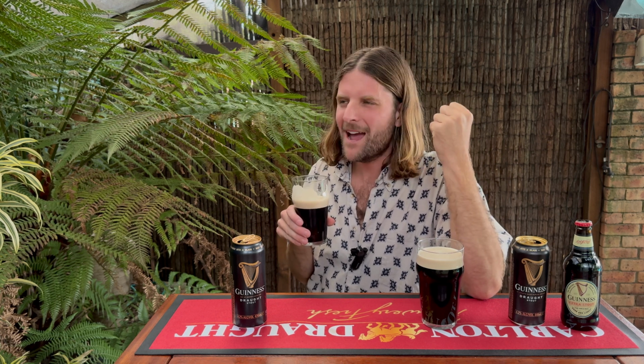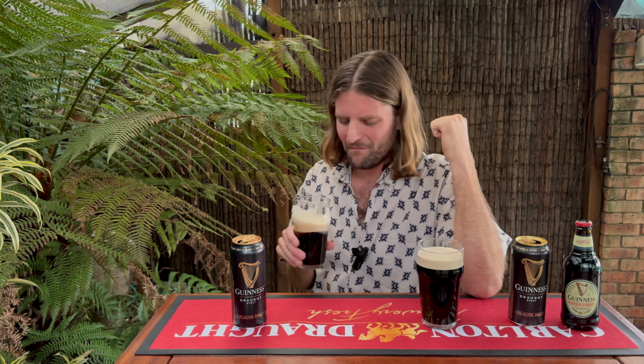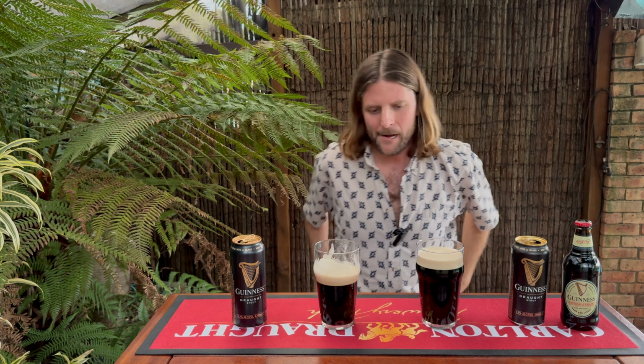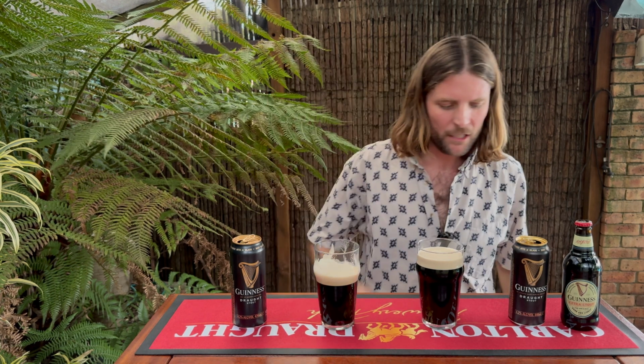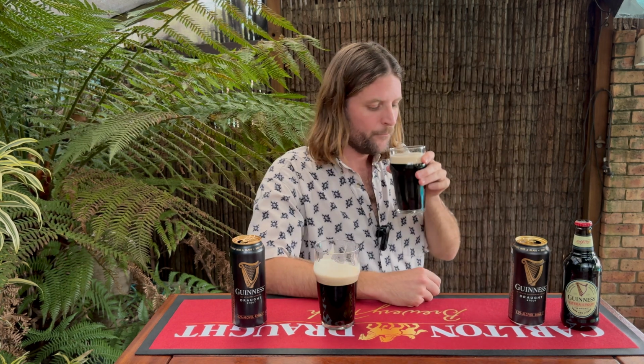Just a bit of a watery mouthfeel. But you're getting the classic dark roasted malt flavours that you do get from a Guinness. But I don't know, that's not really being a standout drink right now. Okay, let's go. The stuff brewed in Ireland that we can't get anymore.